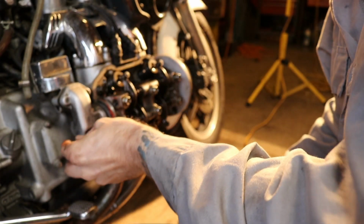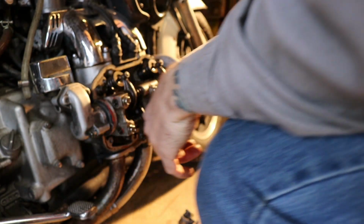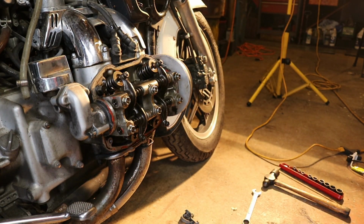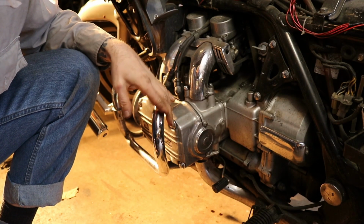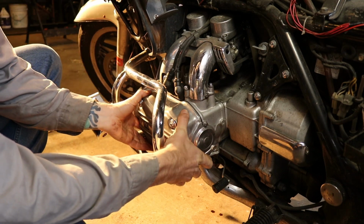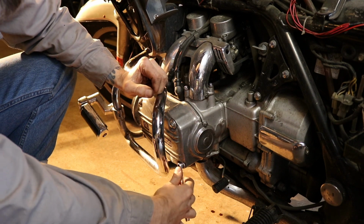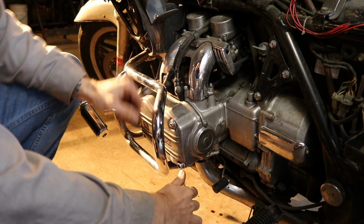Alright, so now that side's loose, and I don't think I messed anything up too bad there. So, move on to the other side here. Alright, we're moving on to the other side now, and take this cover off. This one hasn't been into yet, so we'll see how this goes. Got 10mm bolts on these valve covers.